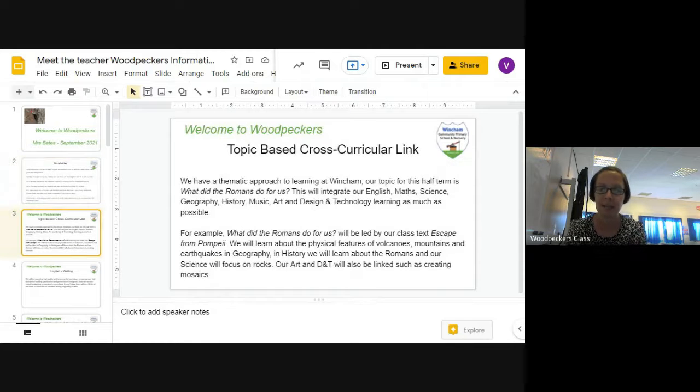We have a thematic approach to learning at Wincham, and our topic is what did the Romans do for us? And this will integrate our English, our maths, science, geography, history, music, art and design and technology learning as much as possible. So we have a fabulous class text called Escape from Pompeii, which we have started already.